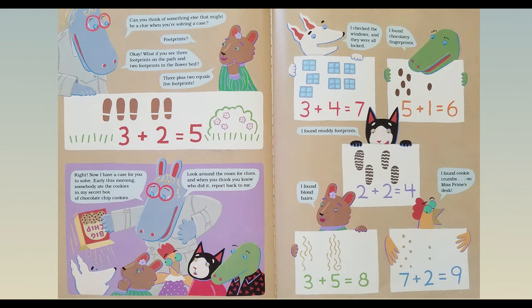Can you think of something else that might be a clue when you're solving a case? Footprints? Okay, what if you see 3 footprints on the path and 2 footprints in the flower bed? 3 plus 2 equals 5 footprints. Right, now I have a case for you to solve. Early this morning, somebody ate the cookies in my secret box of chocolate chip cookies. Look around the room for clues, and when you think you know who did it, report back to me.